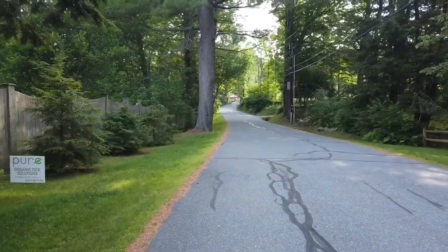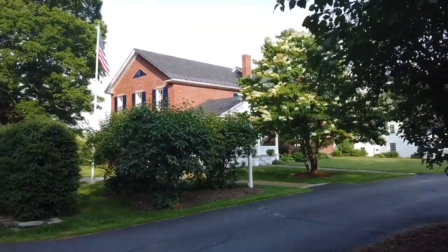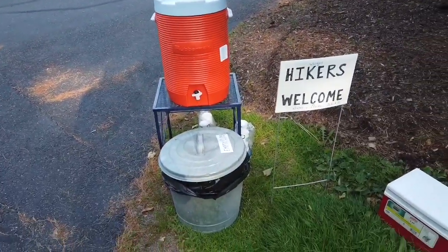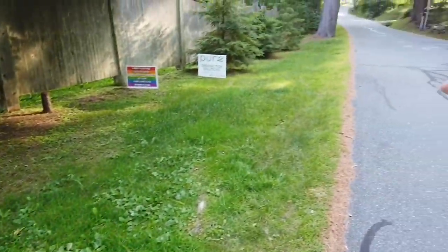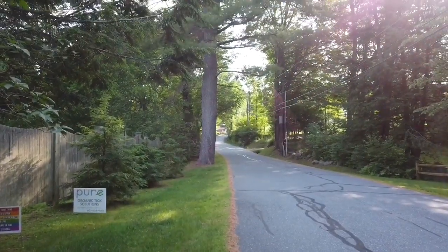We're coming down Elm Street now, and all these nice houses, like three or four of them so far, have each had little things like this out front, which is really cool. It's like every house, there's a little library up there. The one above it had a cooler too. It's like trick-or-treating almost. It's really, really neat.